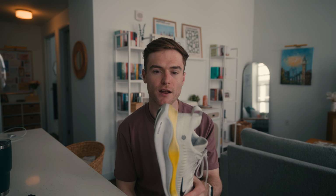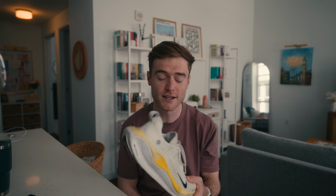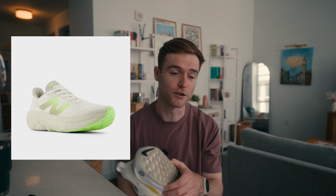Now, this shoe is actually on the way out of my rotation because I've had this for 4 or 5 months, put on around 200, 250 miles on it. And I think my next shoe, or I know that my next shoe, because I already ordered it, is gonna be the New Balance 1080 V13.